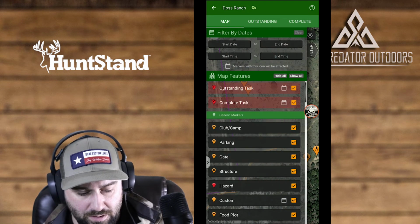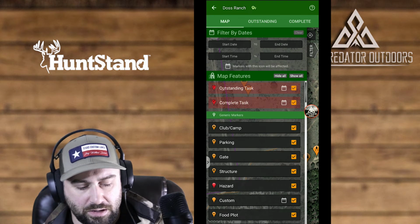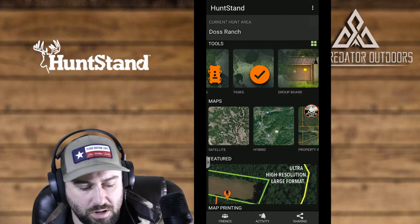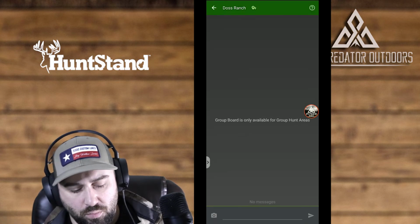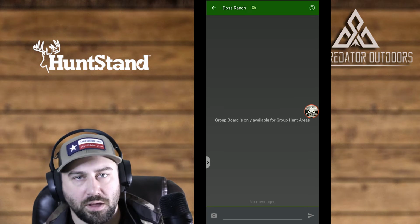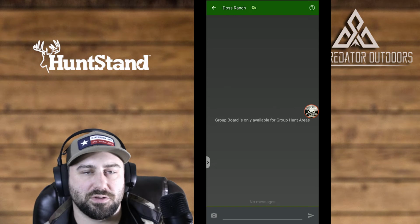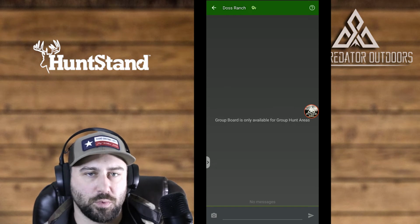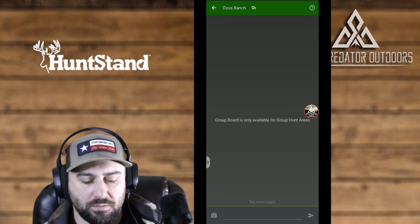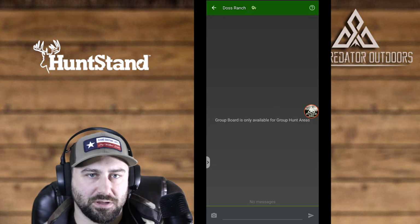I got a filter over here. Here's all my tasks: outstanding tasks, complete tasks, and again, I can sort by date and time. Amazing. Okay. And lastly, over here, group board. It says this group board is only available for group hunt areas. Like, I can make this area that I've created in my phone here a group hunt area, so that multiple people can manage the same land and see that and check on it and stuff like that. As I change things here, it'll synchronize it to them.